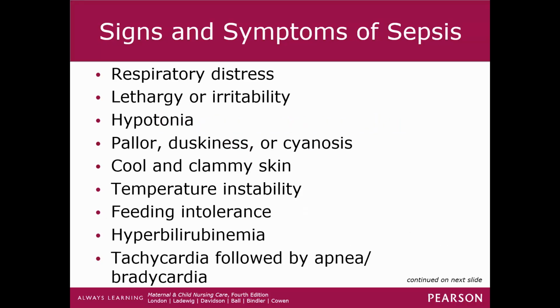All right, sepsis, signs and symptoms of sepsis. So you have a baby, preterm or not preterm, but your baby's getting septic for some reason. Baby's going to start showing signs of respiratory distress, and they're going to be either lethargic or irritable. They're going to have poor tone, so they're just going to be laying there like a rag. They're going to be cyanotic or pale, with cold, clammy skin. They're going to have temperature instability. Usually on the newborn, you're going to see a low temp, so they're hypothermic, okay? They're going to start having feeding intolerances. They're going to have hyperbilirubinemia, and they're going to have tachycardia, followed by, as they start really deteriorating, bradycardia, and then death.